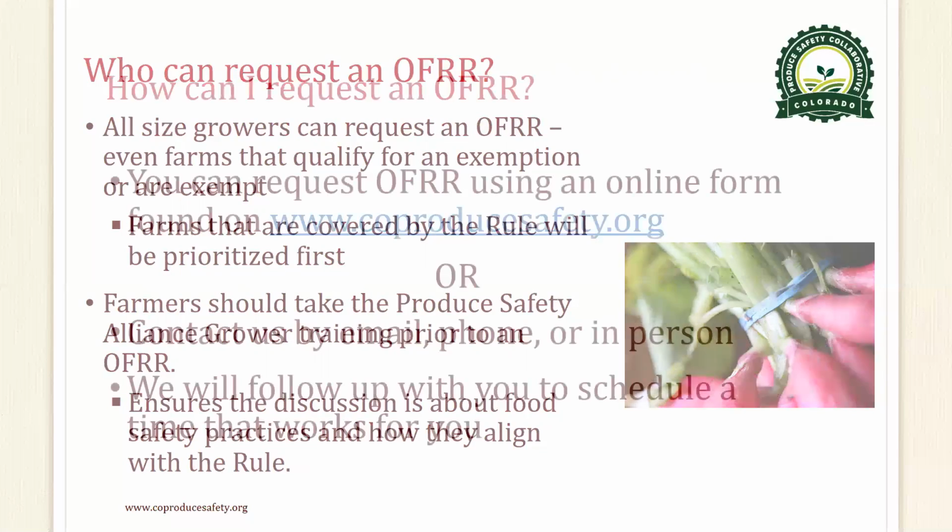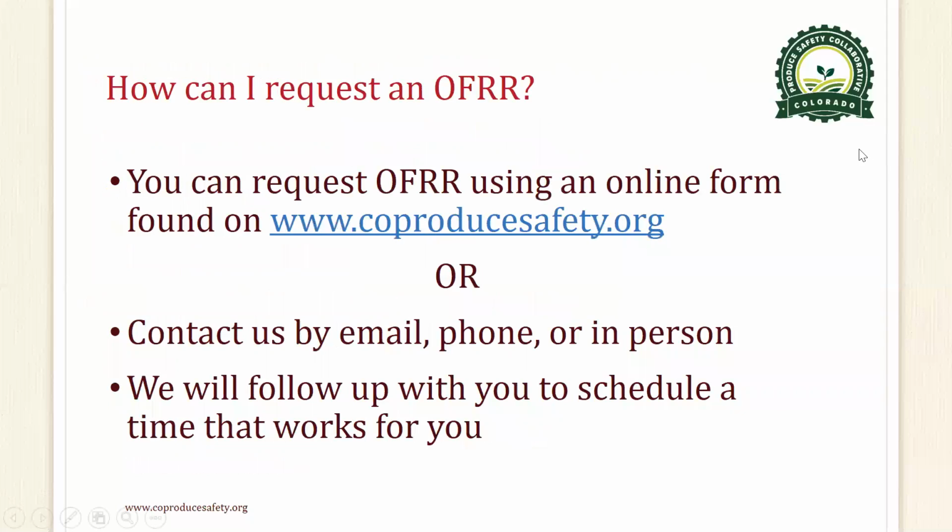Next slide, please. If you're interested in an on-farm readiness review, you can go to our coproducesafety.org website, and there's a button you can click that will take you to a basic form that captures a few minimal elements from you, so we can follow up with you about having an on-farm readiness review. You can always contact us by email, phone, or in person. And look for us to follow up with you to schedule a time that works for you.